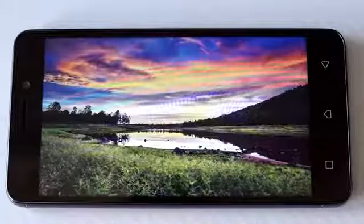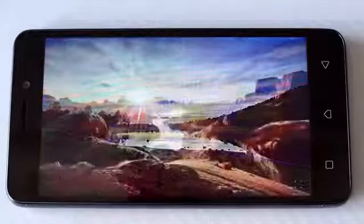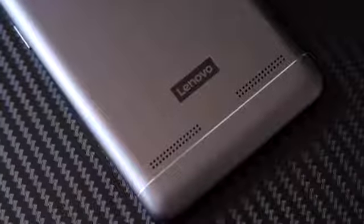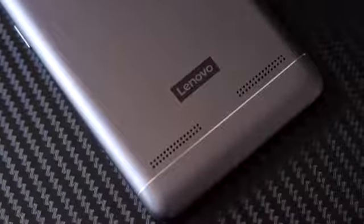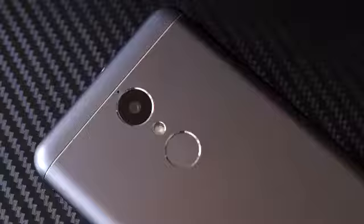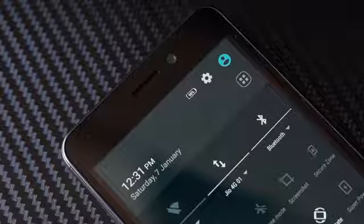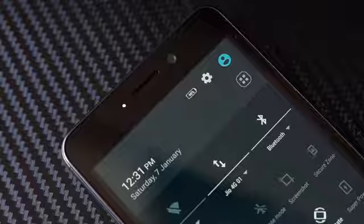The K6 Power also gets the Dolby Atmos sound system, so you do have stereo speakers on the back and they do sound really good. But they do get muffled when you place the phone on its back, so I would have preferred a set of front-facing speakers. On the back you have a fingerprint reader which is fast, quick and accurate. There's also a small LED notification light right next to the earpiece on the front, but it only glows in one shade.